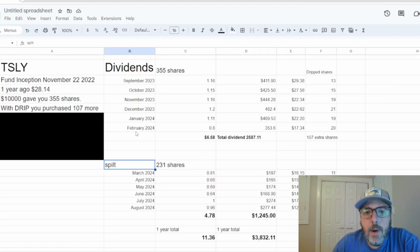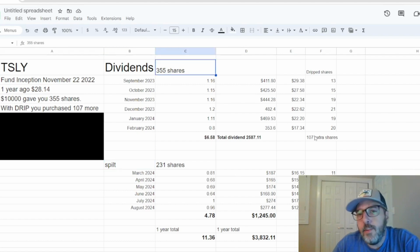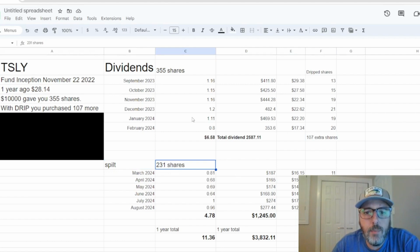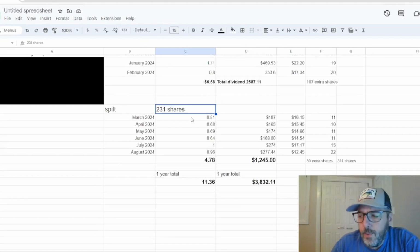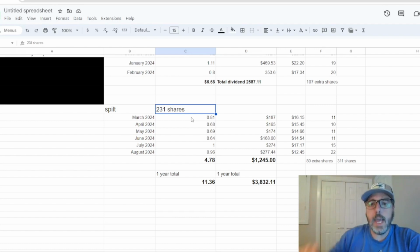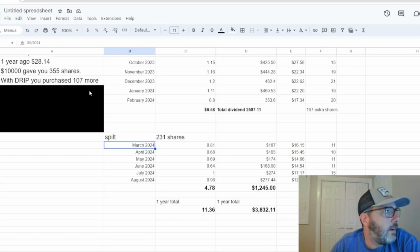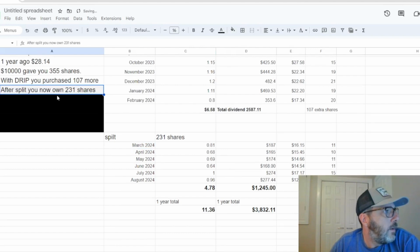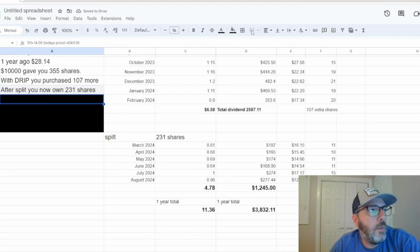So at the time of the split, 355 plus 107 divided by 2 equals 231 shares. So long, all of your shares. Now you just have 231. You're basically starting over. The price of that ETF, TSLY, went up again because they've now essentially cut their share count in half. And then we started all over in March again here. So let's see here. What's behind this door? There it is. After your split, you now have 231 shares.